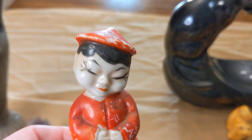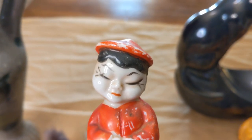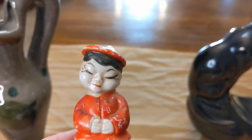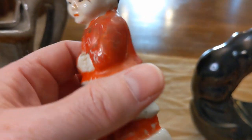I also picked up another Japanese figure, and I just love the expression on this girl or guy's face. I'm not sure. I thought the clothing was cute, and I just thought, it's a cute figurine. So this figurine came home too.